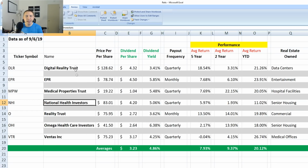And if we go to the summary page, you can get in National Health Investors for about $83 a share. You're looking at about a 5% yield, which is paid quarterly. And the returns haven't been the best for this in terms of capital appreciation, but you're averaging about 6% per year over the past 5 years. 2-year return average is really low, only about 2%, and year-to-date return has been 11%. So not doing too bad, not the best, but not too bad.